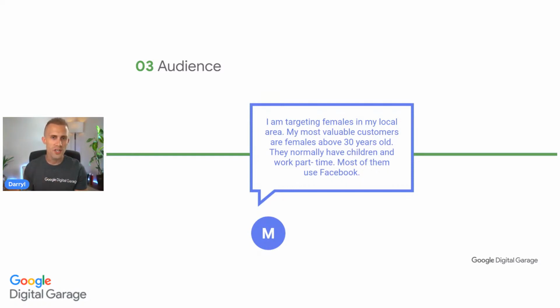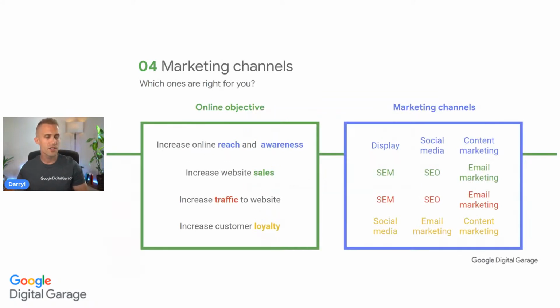Now, for all of you watching, the best way to do this is to speak to your customers, look at your social insights, look at your Google Analytics, or maybe create a form to send out to your customers to get them to fill it out to get those types of answers. Then we think about the marketing channels. Remember, we spoke about six main marketing channels. Not all of them may be applicable, but maybe your online objective is to increase online reach and awareness.